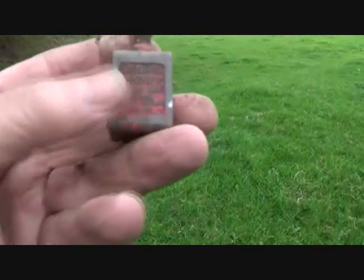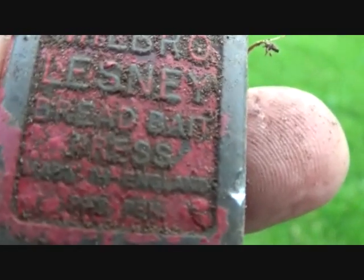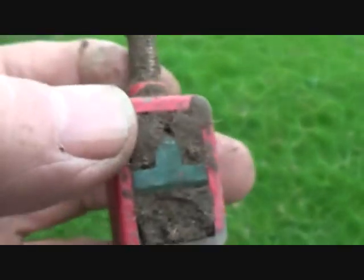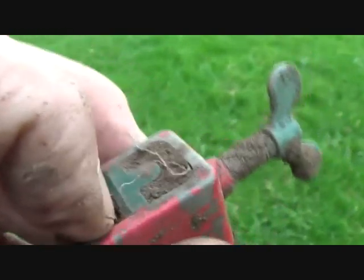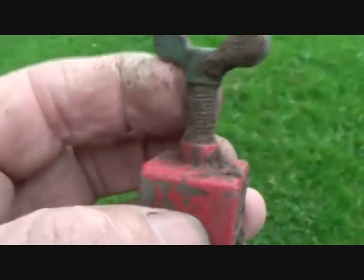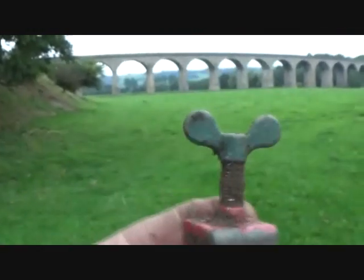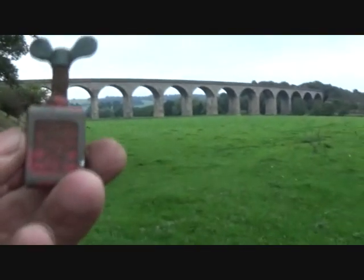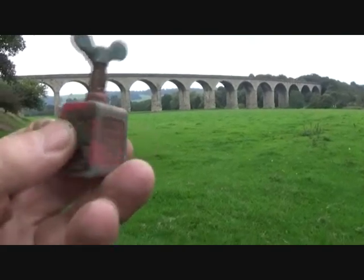Oh, this gives us a surprise until I read on the side and it says Milbro Lesney Bread Bait Press, made in England. So look, they screw it down and throw the bait in the river. Well, I ought to be able to put that to good use, not for fishing. And look, a Mickey Mouse nut, yeah! Oh, isn't that gorgeous? Look at that. There we've got that, and we've got the viaduct in the picture, yes. Put it that way around. No, put it that way around.